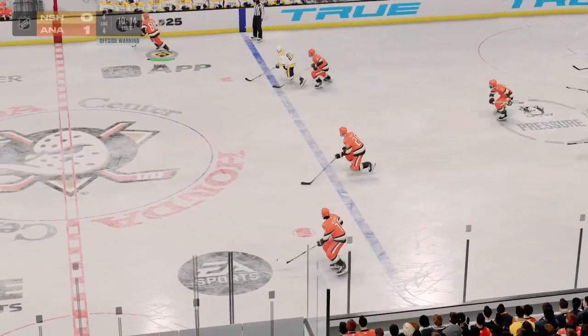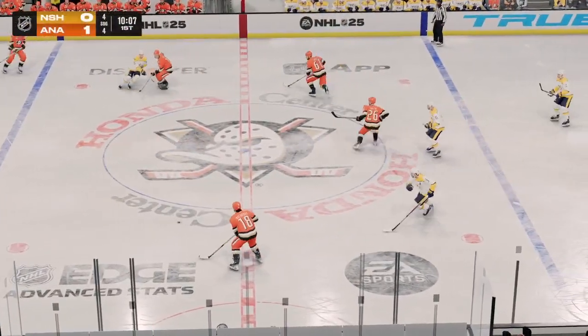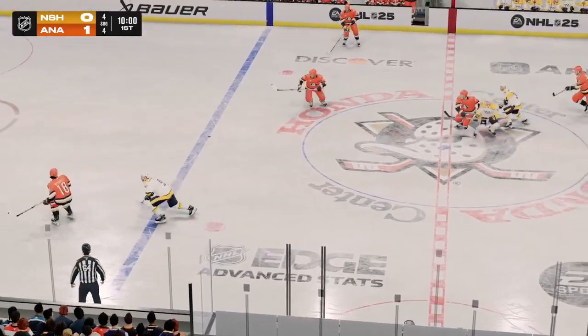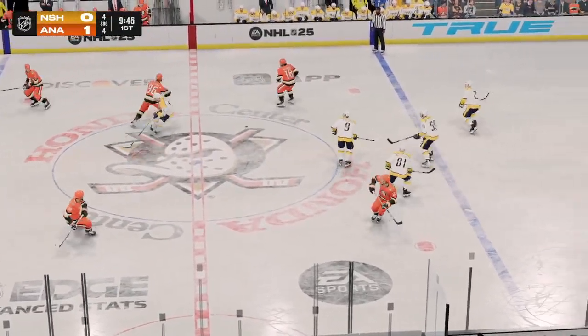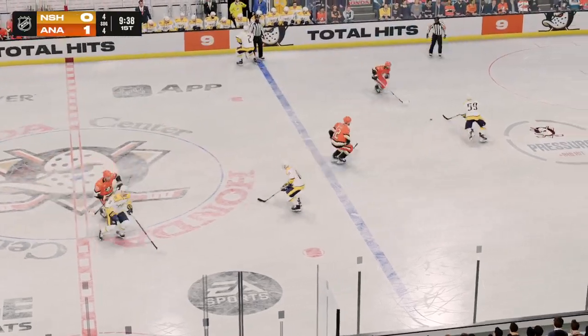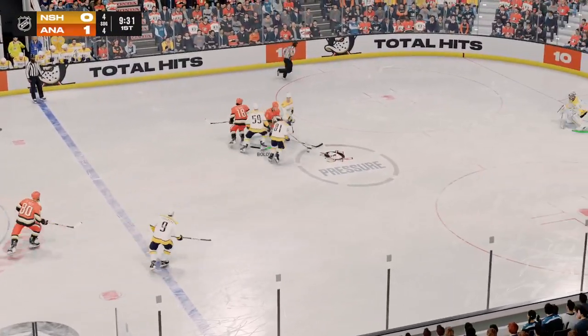Oh, and some lost momentum as the puck leaves the zone. And he sends it across to Richards. And he slides it quickly to Silverberg. Takes the knock, but he's still got the puck. Puck knocked loose in the neutral zone.